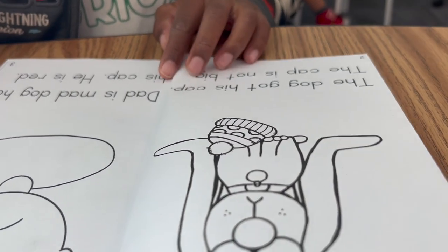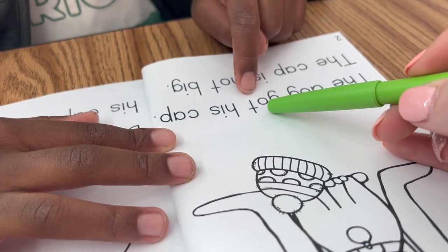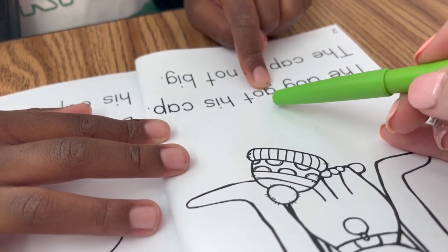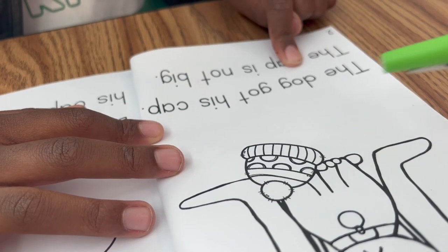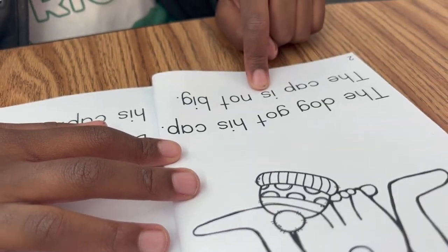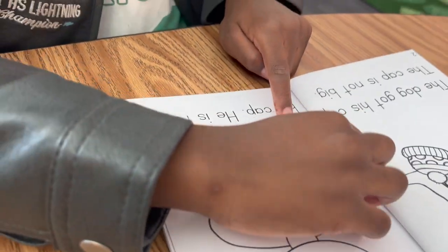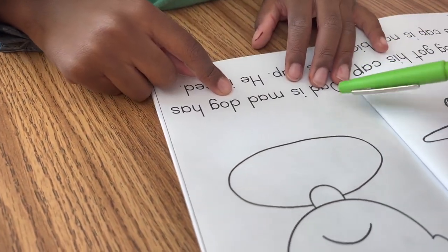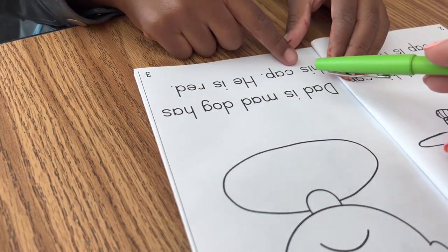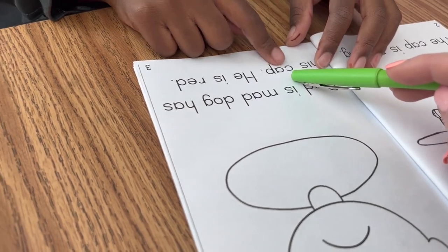The dog is going to... No, leave. Put your finger in here. The dog goes tick. It go. God. What's his word? Got his cat. The dog is the cat is not big. Dad is mad. Dad is mad. Dog has his red his cap. What's that word? Cap. Yeah.